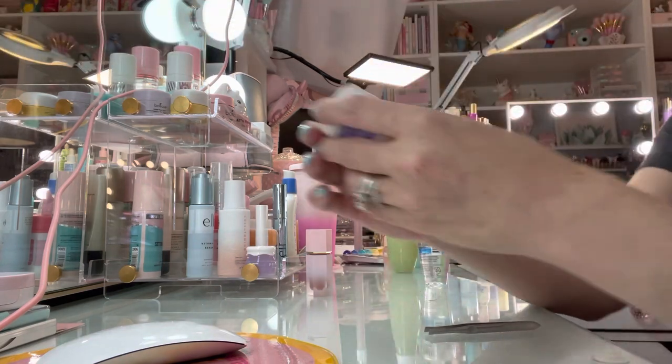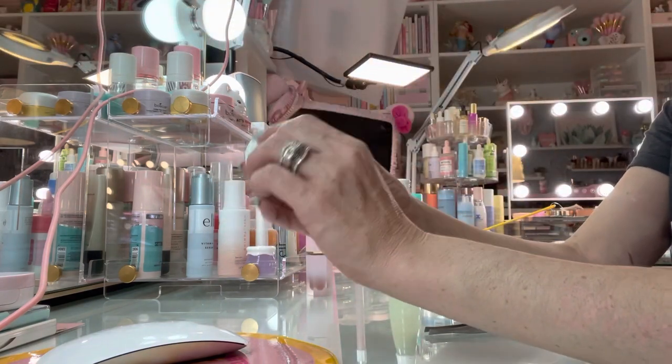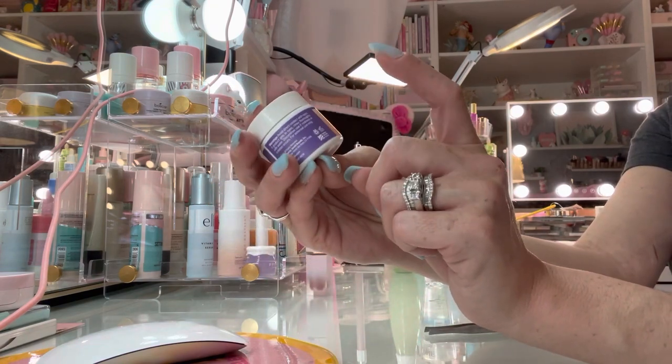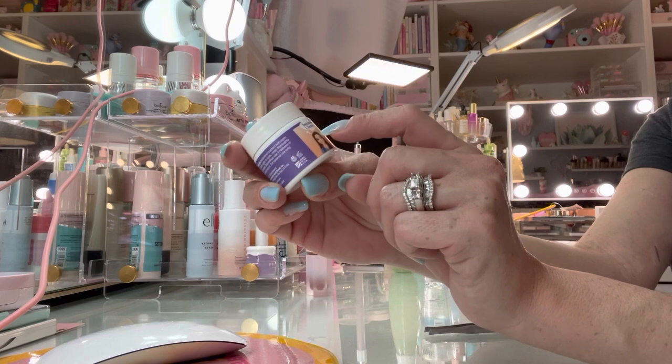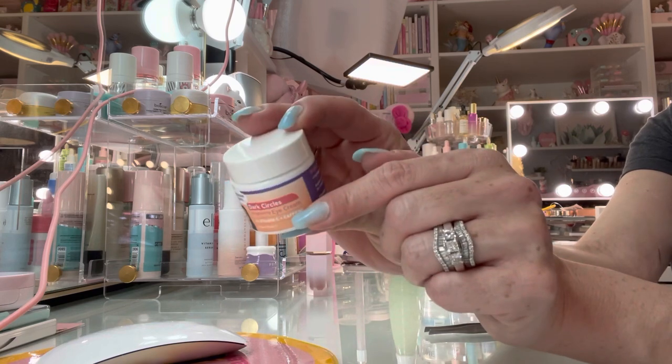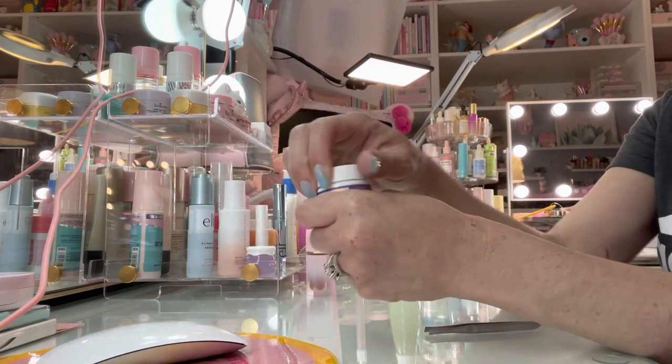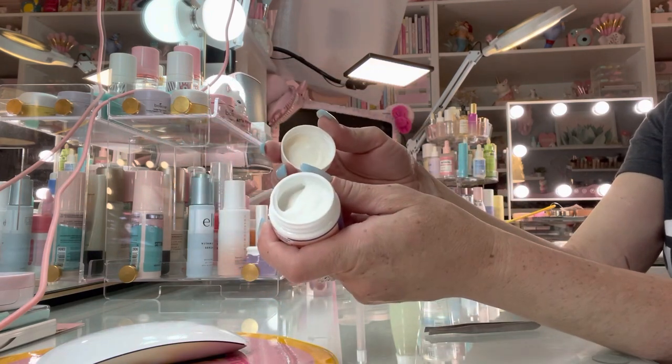And then I've been using this. This one I picked up, I think, at Marshall's. Yeah, I did pick this up at Marshall's. This is a vitamin C and caffeine dark circle brightening eye cream. Look how cute the bottle is. It's simple, though. And it looks like that.